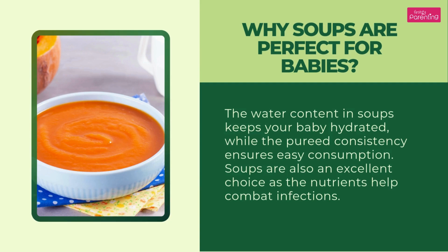Why soups are perfect for babies. The water content in soups keeps your baby hydrated, while the pureed consistency ensures easy consumption. Soups are also an excellent choice, as the nutrients help combat infections.